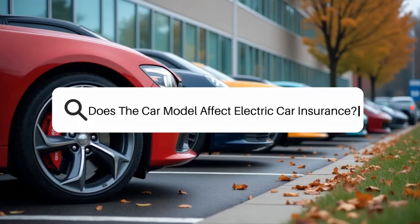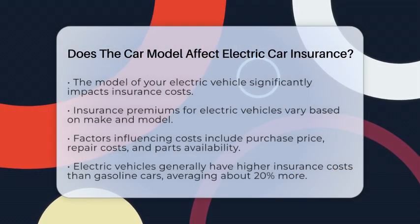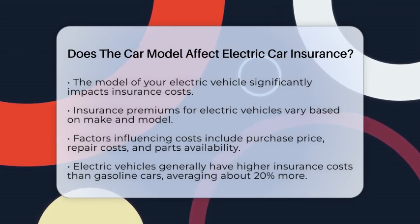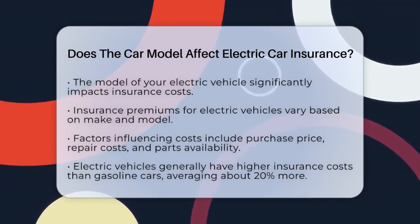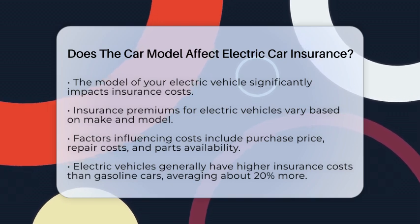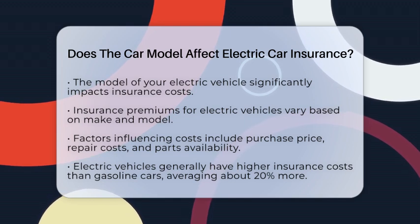Does the car model affect electric car insurance? If you are curious about how the model of your electric vehicle impacts your insurance costs, you are in the right spot. Let's break down the facts to help you understand this better. Yes, the specific car model does play a significant role in determining the cost of insuring an electric vehicle.